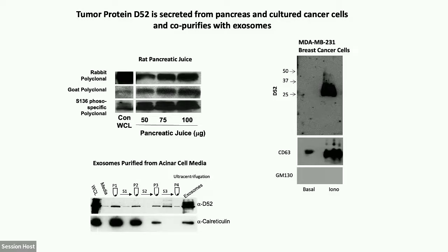We also looked in cancer cells, which release lots of exosomes. And so we purified exosomes. These are extracellular vesicles that are released from cancer cells. It's released from all cells, really. And we found that in cells that were stimulated with ionomycin, there was a huge increase in D5-2 release, and it co-purified on the exosome. CD63 is an exosomal marker. It's a tetraspanin on the bottom.